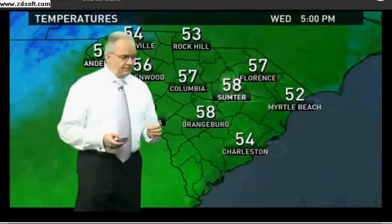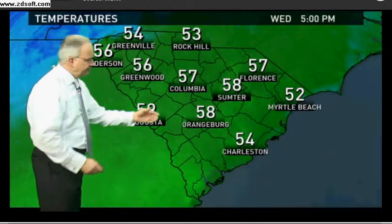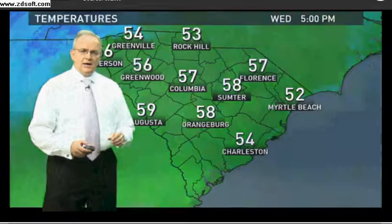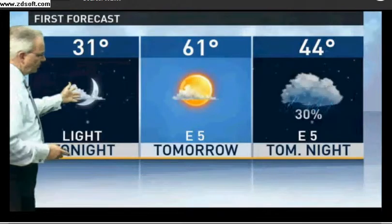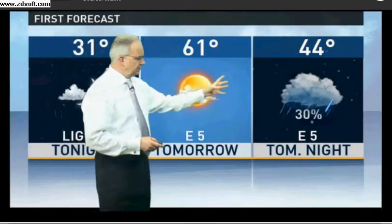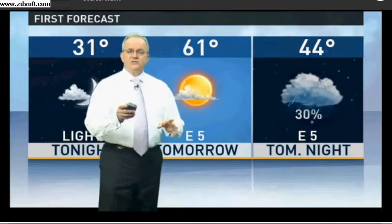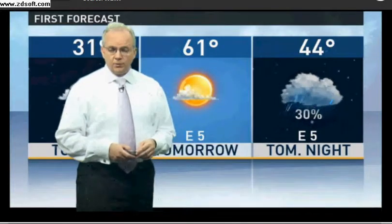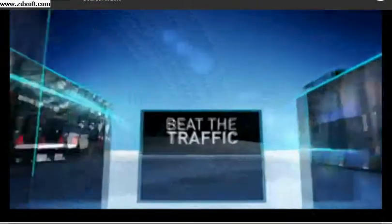Now, it did warm up after a chilly start. Currently, we're at 57 degrees here in Columbia, 58 in Sumter and Orangeburg, 56 degrees in Greenwood, and 53 up in Rock Hill. And for tonight, well, we're going to be seeing those clouds early, then it'll clear out to a low of 31. Tomorrow, sunshine, 61 degrees. But tomorrow night, we'll see the clouds coming in, then some rain possibly after midnight, and a low temperature of 44 degrees.